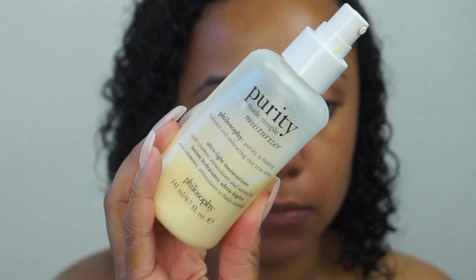And then I'm going to seal everything in with the Purity Made Simple moisturizer, and I use about 3 pumps. That's enough for me. Where are these little white things? Those Up and Up brand cotton pads are the worst. I'm at the end and I can't wait to get new ones, because the Up and Up brand ones suck. So while all of this soaks in, because I just got out of the shower, I'm gonna put on all my body lotion, and this should be soaked in by then.